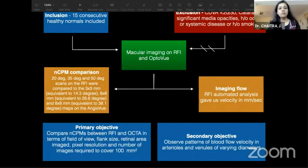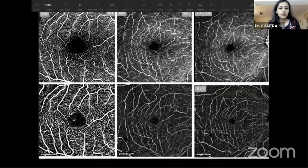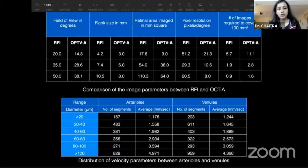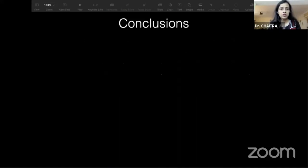So we compared macular imaging on RFI with OptoView, and we had about 15 healthy normals included in this study. If you see the panel above and below, above is the NCPM map, the non-invasive capillary perfusion map, compared to the OCTA below. You can see how comparable it is, and this is the mapping of the blood velocity. We did a comparison between image parameters and velocity parameters.